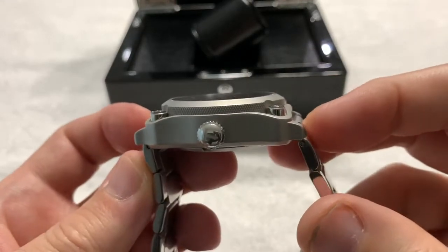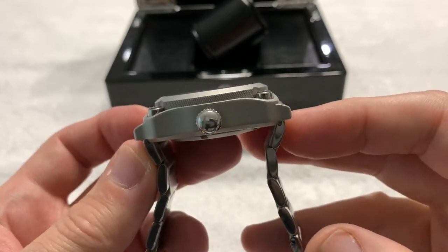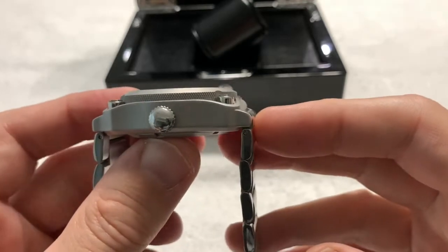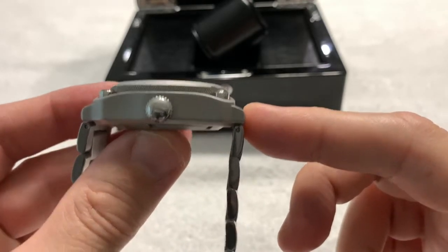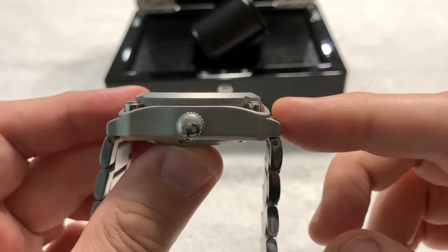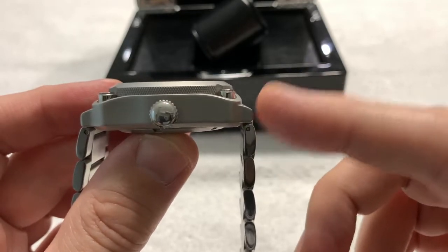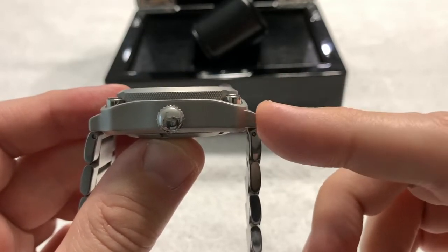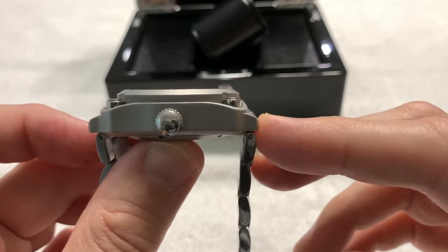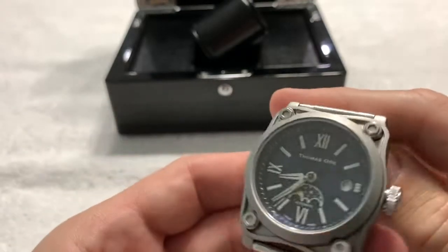50.5 millimeter thick, not the thickest watch I've ever owned or put on my wrist, but certainly up there. One good thing about the current bracelet design, with the current way it integrates to the case, is the bracelet drops straight down. So when I tell you this is a 50.5 millimeter tip to tip, it is a true 50.5 millimeter tip to tip because the bracelet falls straight away from the case.